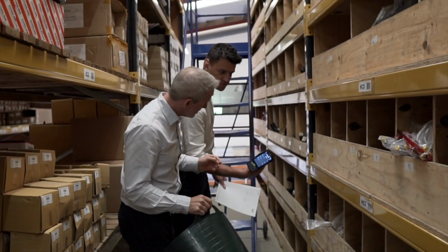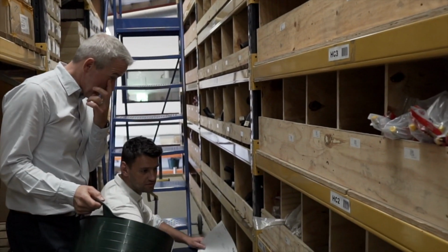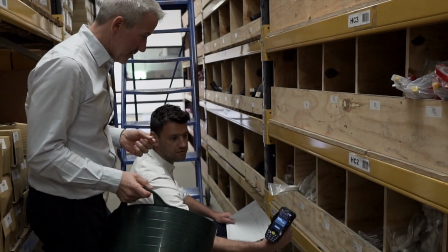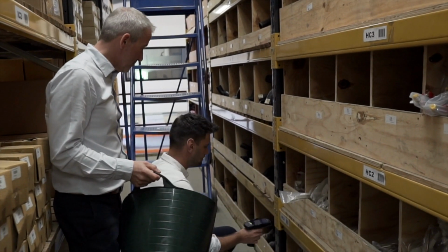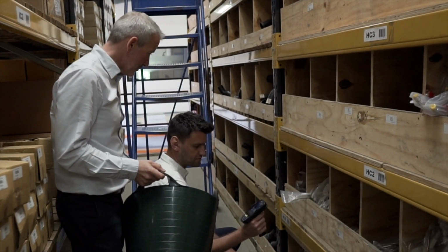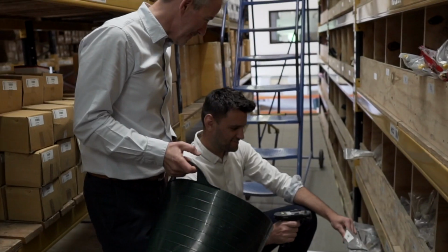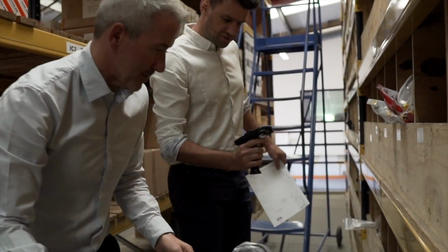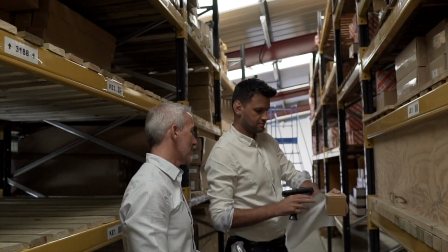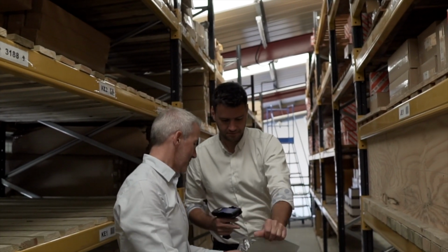First thing we need to do is scan the bin location. If you scan the wrong one, it says wrong bin location, nothing to pick, so you're making sure you're in the right place first of all. Now straight away we say we need 7460. It automatically picks. Move on to JE28. You're quite good at this.